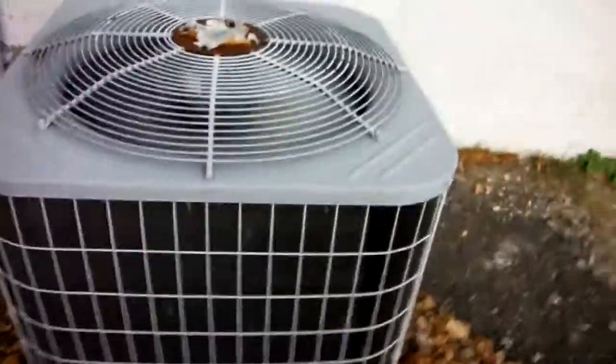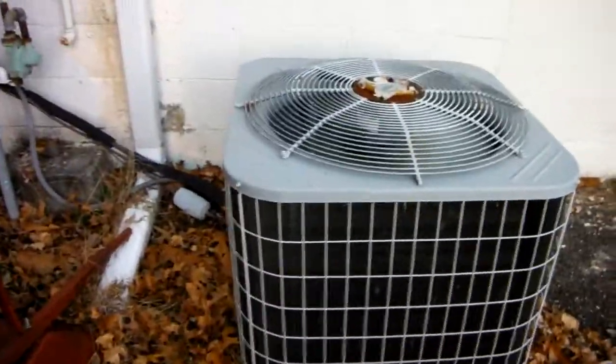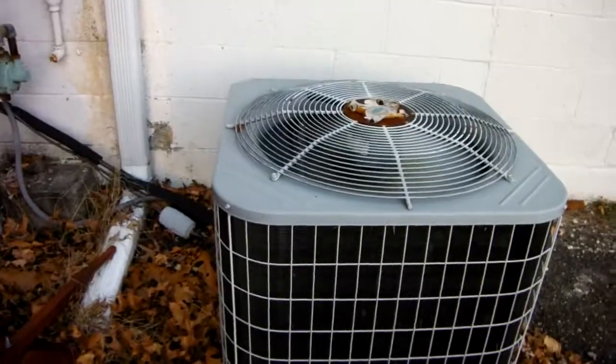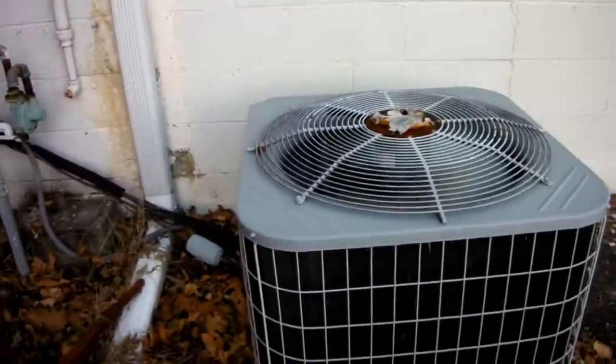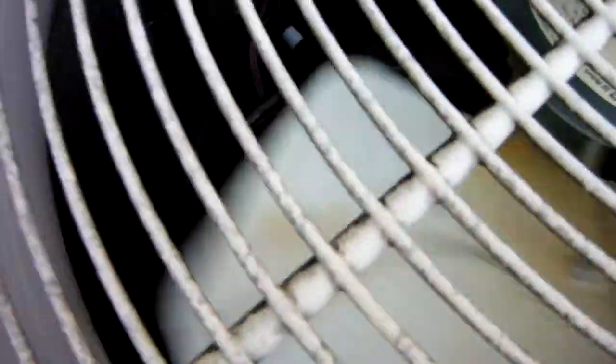But this is a 2004 Carrier 3-ton heat pump running in heat mode. It's got a reciprocating compressor, and it just shut off. There you go. And I'm gonna get a look. Yep, there it goes. All the frost just went off of the suction line there. Now it's just really, really wet. Knew I wasn't gonna get a defrost cycle out of this.